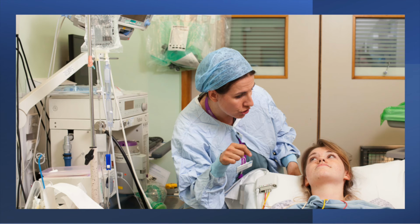Now let's look at regional anesthesia. This is when a local anesthetic drug is injected near to the nerves that supply a larger or deeper area of the body. The area of the body affected becomes numb. Spinal and epidural anesthesia are the most common types of regional anesthetics. These injections can be used for operations on the lower body, such as bladder operations or hip replacement. You can stay conscious but free from pain.